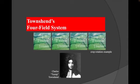And of course, with the crop rotation, Charles Turnip Townsend is the one who brought up the idea of turning over your crops. As you can see, for example, in the 4 fields that we have in pictures, you can see barley, turnips, clover, and wheat being turned over from one field to the next as every season or every year turns over.